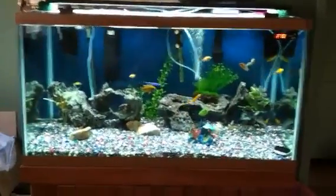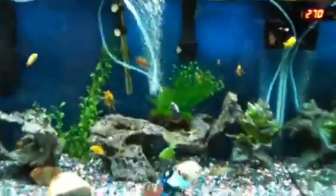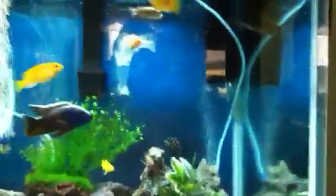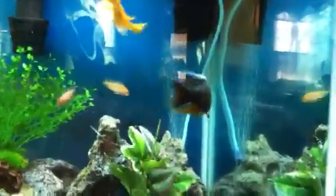Yeah, it's been a little while since I did a little update on my tank. Fish are still small, but doing well. Electric blue right there. Nice guy. I lost his female.